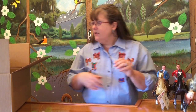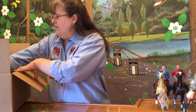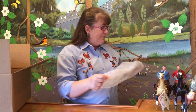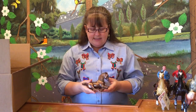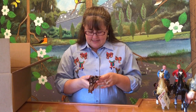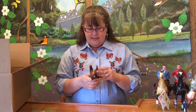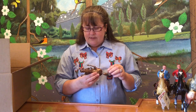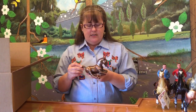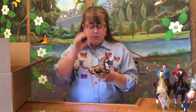Now we're going to get into, oh, this is heavy. Oh, this is interesting. This is a copy of the Breyer lying down foal in metal. And he has absolutely no marks on him. He's very poorly detailed in the face. This is a definite poorly made copy of this mold.